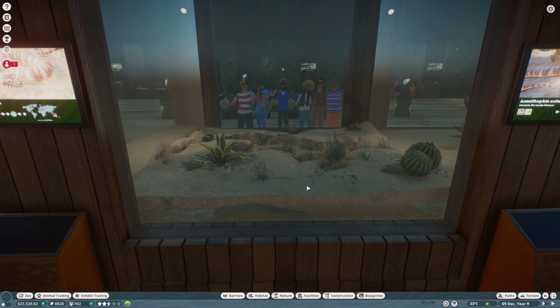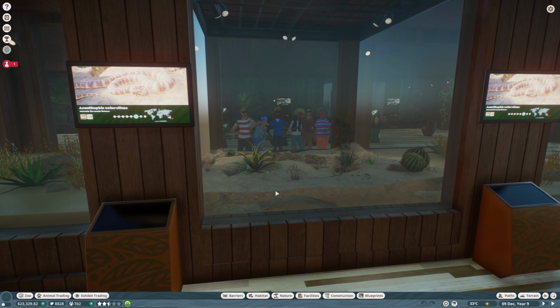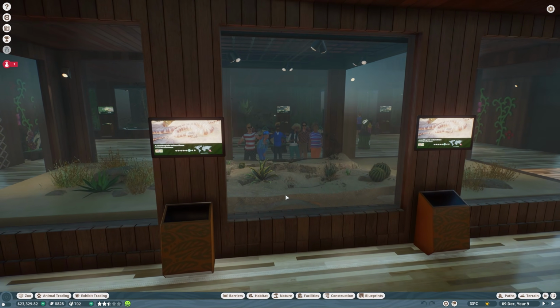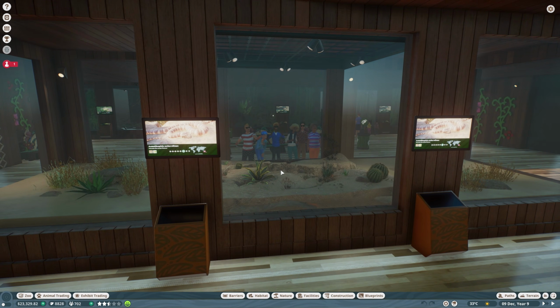It just needs a couple of cacti and some slightly higher ground, and maybe some different colored ground, because this is a bit darker. But I'm going to do that. I'm going to move the common death adder into the other side of the habitat first, and then we'll make the habitat for these guys in here.